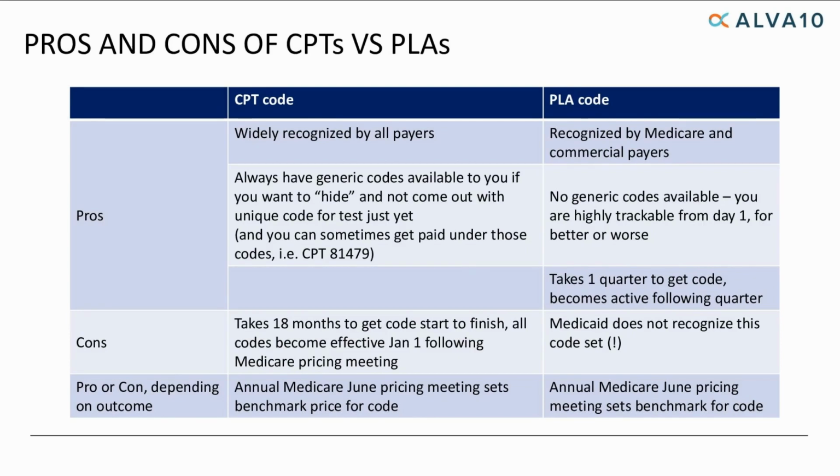We want to get a code because we want to be able to announce ourselves in insurance claims. Like, we want to be able to show insurance companies that, yes, it is our test that was used, but we're not quite ready to do that yet. And so we just want to get the ball rolling. So it can be appropriate to bill under these generic codes. In the PLA system, or for example, you can use a CPT code, like I said, that's used by another me-too test. Insurance companies won't know if it's your test or their test, but they'll reimburse you that amount, and that amount is good enough for you. And if that works, then that works.